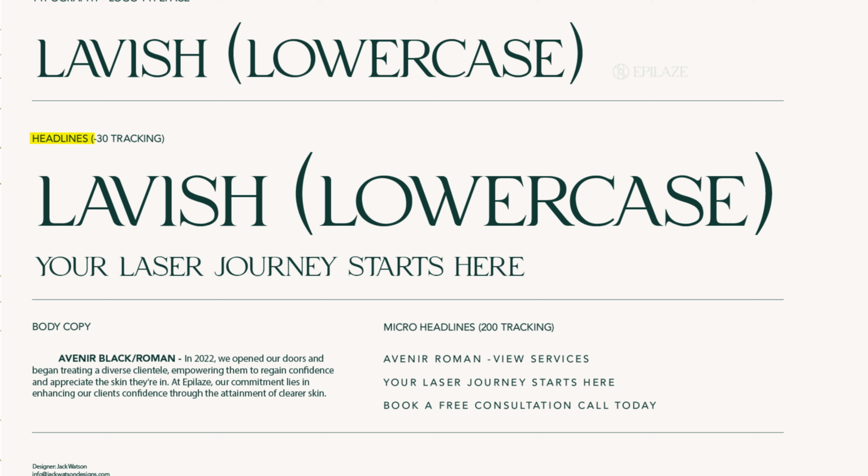Now, for headings, we chose Lavish with a -30 tracking, all in lowercase, just to enhance that readability, but also style. Now, Avenir was selected for body copy, providing quite a clean and modern look. But for micro headings though, we used a 200 tracking, all in capitals, just to convey that luxurious feel.